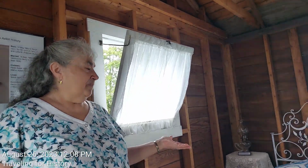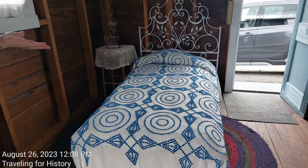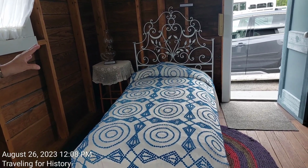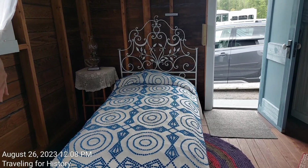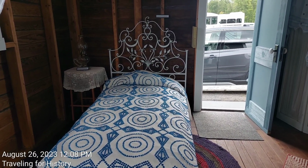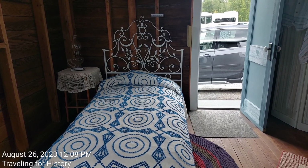And so we picked this one because this one was more of the time frame. It's chenille, and the pattern and the way it was made would have been in that particular time frame that the cabin was built for. So homemade? Handmade, rather. Handmade, yeah. That is an incredible amount of work. Wow.